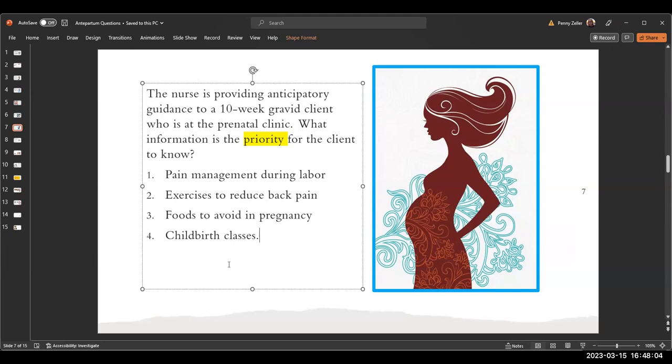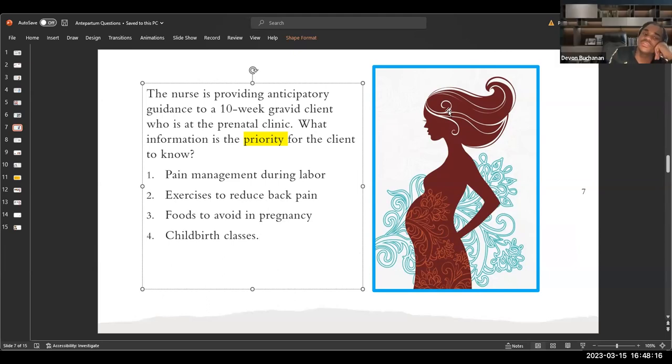Even deli meat, sometimes it's not completely cooked. Like if you buy beef, it still might be pink in the middle. So she needs to throw that in the microwave. What about soft cheeses? Yeah, some of the cheeses that are not pasteurized.